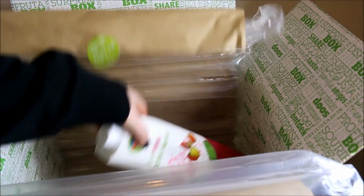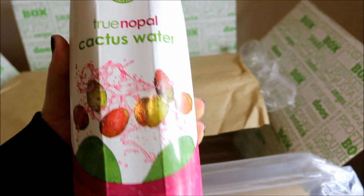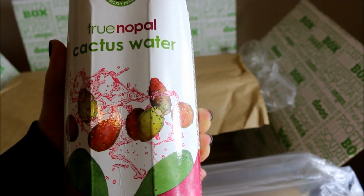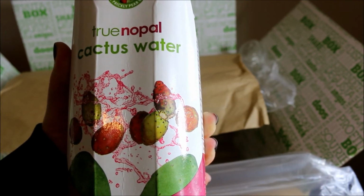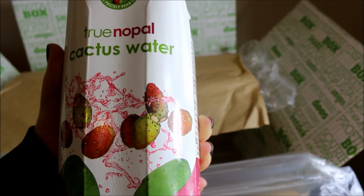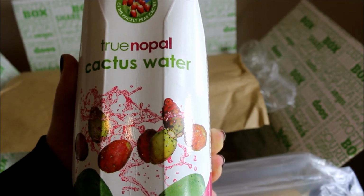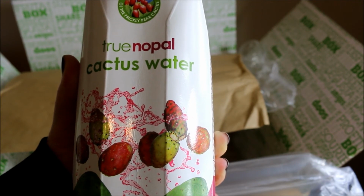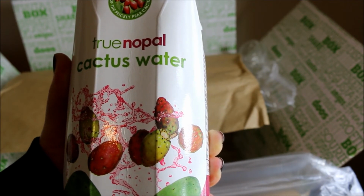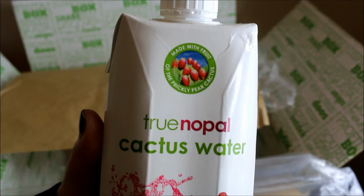And the final item is True Nopal Cactus Water, 100% natural hydration, low in sugars, refreshing fruit taste. Ever tried cactus water? If not, well, now's your chance. Don't just survive, thrive this winter with True Nopal cactus water. Inspired by the desert and made from the prickly pear that grows on the Nopal cactus. True Nopal cactus water provides 100% natural hydration with no added sugar. Not to mention it also has half the calories of coconut water. True Nopal has a clean, crisp, refreshing and light taste with berry undertones and an ideal alternative to water and sugary drinks. It contains no sweeteners, preservatives, sodium, fat, and is even suitable for vegans and is gluten-free. What's not to like? And that is £3.49.